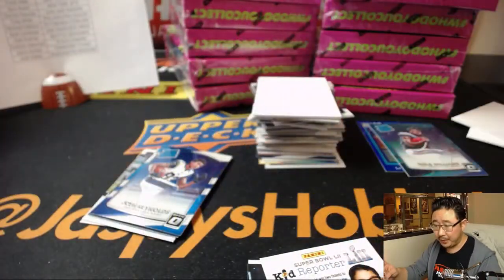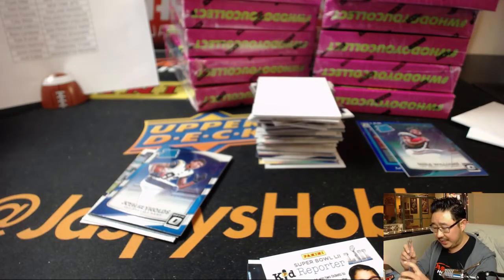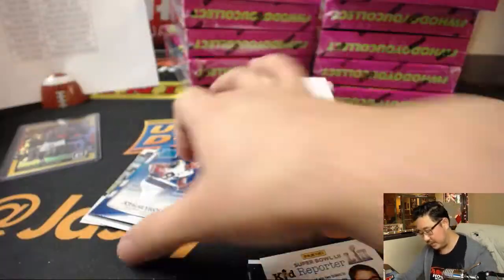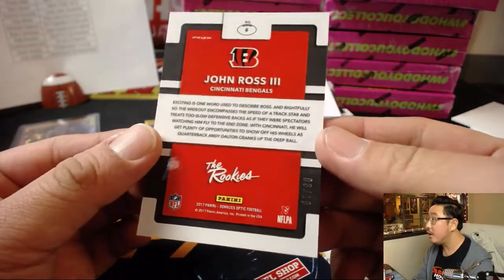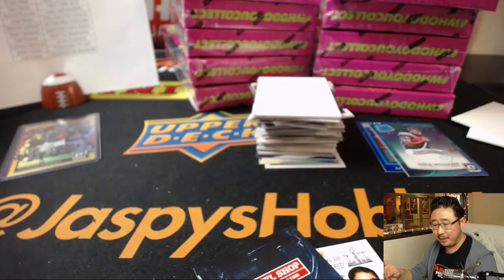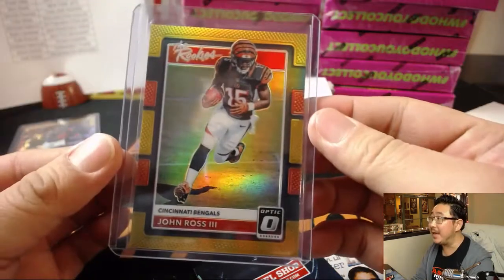That's pretty cool. That goes to TK, Thon, and the Houston Texans. Nice. Another gold John Ross. That's 3 out of 10. Nice low number there. That's for Adam and the Bengals.